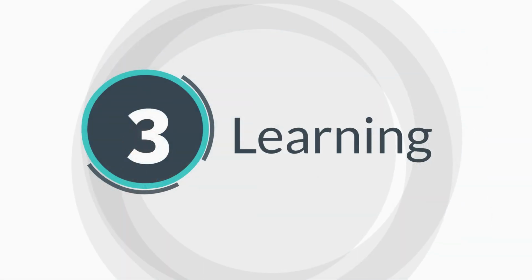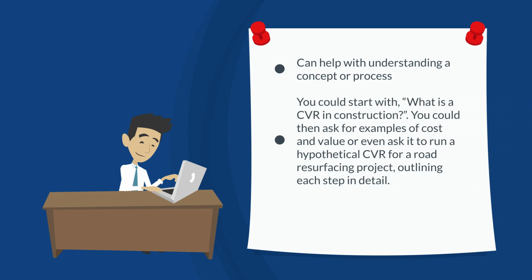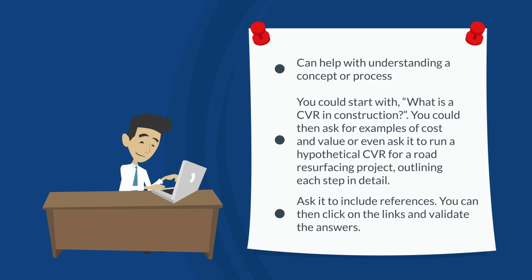3. Learning. If you need to look up a word, a quick Google search gives you a definition in seconds. But when it comes to understanding a concept or complex process, that's where AI chatbots really shine. Take CVRs for example. You could start with, "What is a CVR in construction?" You could then ask for references of cost and value, or even ask it to run a hypothetical CVR for a road resurfacing project, outlining each step in detail. A good tip when using AI to learn something new is to ask it to include references. You can then click on those links and validate the answers.